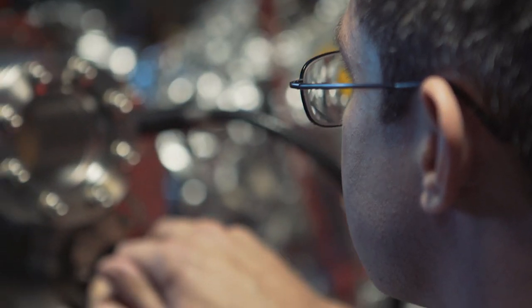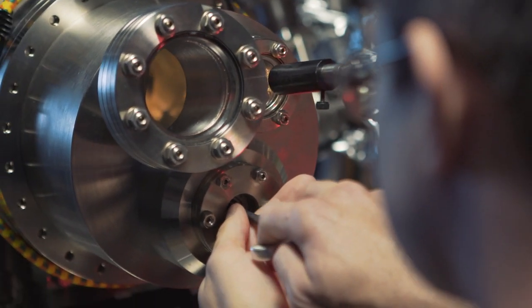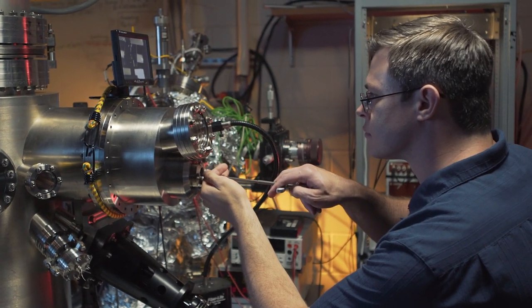My name is Michael Lodge. I study physics here at the University of Central Florida. I specialize in surface science using ultra-high resolution microscopy.